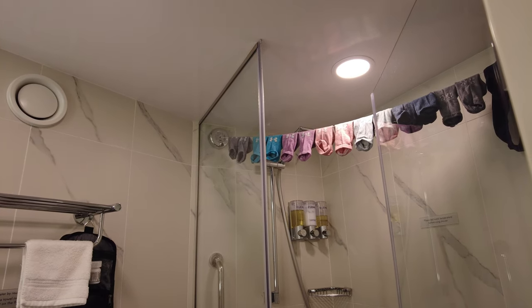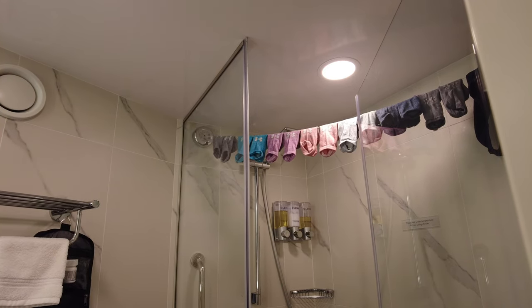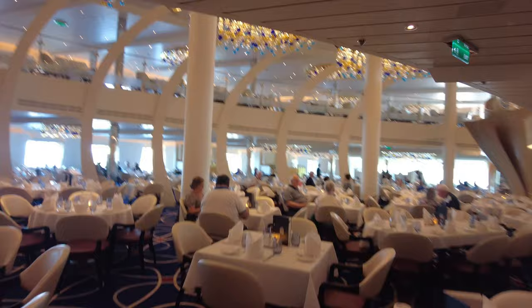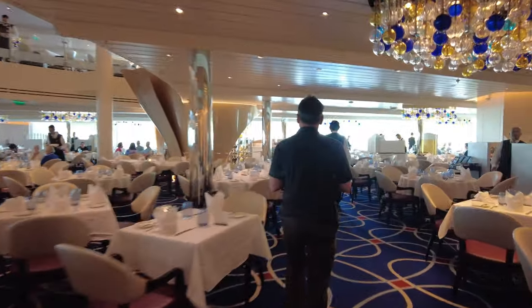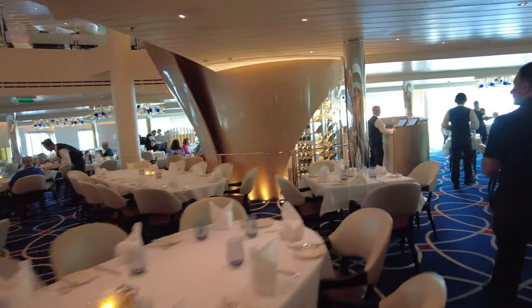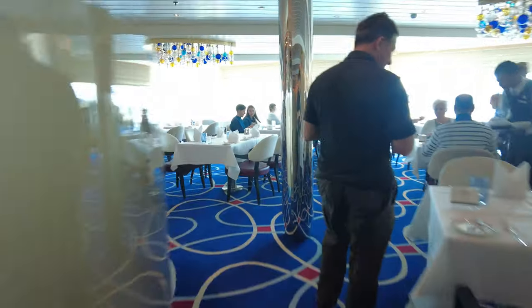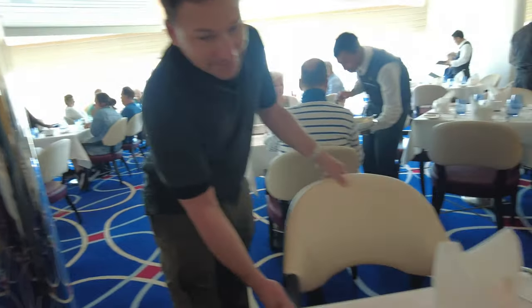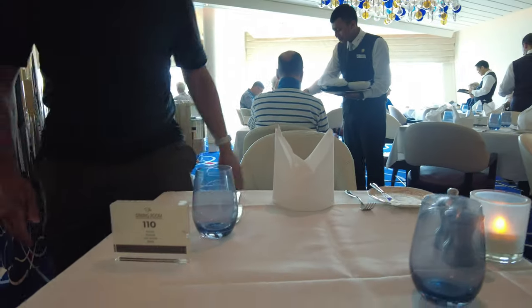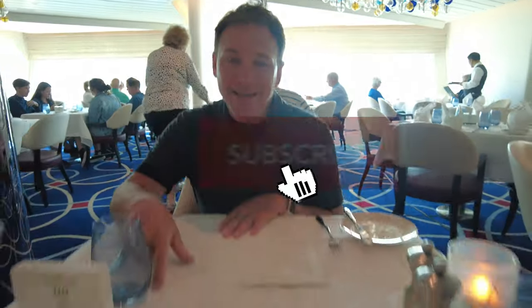And here you have it. This is what happens when you don't want to pay $35 to have somebody wash your laundry. So today, because it's such a big port day and the boat doesn't take off till 9:30 tonight, it's open dining. You no longer have an assigned table anymore. And only one dining room is open, not two. So we're sitting downstairs. Thank you. We're gonna wanna eat early every time. So we have a table for two. Special dining night.